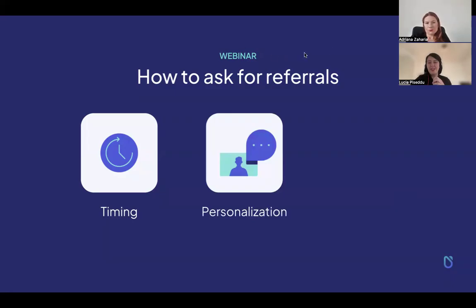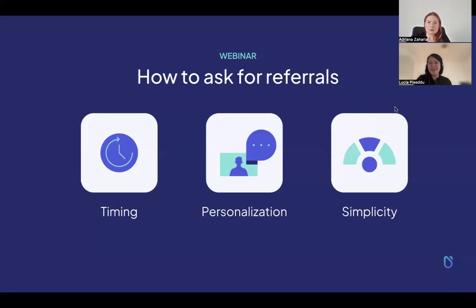Now, the other thing we need to keep in mind is the personalization aspect. All the tactics we're going to see today are going to be really one-on-one with your customers, which already requires more personalization. But ideally, the more personalized we can get with our referral asks, the better results we're going to get. And last, we need simplicity.